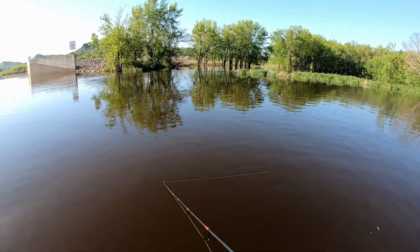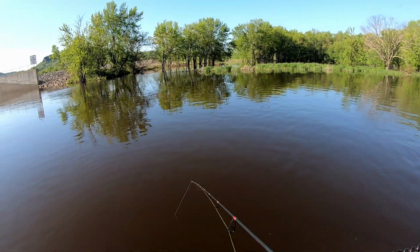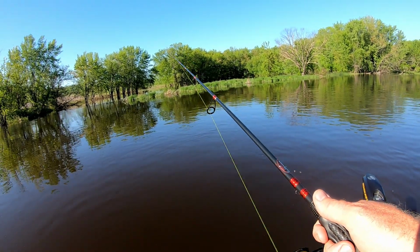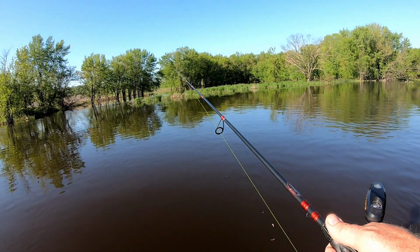So look for convergence of flow in the backwaters during high water, where there's some flats, there's some good cover, there's some bait. You should find some fish.